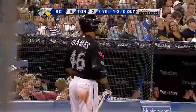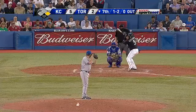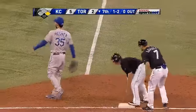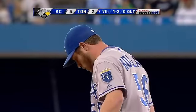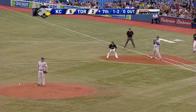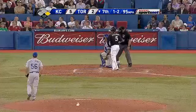There you see Eric Thames on deck. He has a triple tonight. Trying to help out McCoy with Holland's move to first. Novello always has that stopwatch in his left hand to time the release time of the pitcher. Escobar fouls it off.